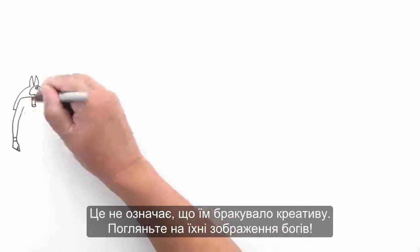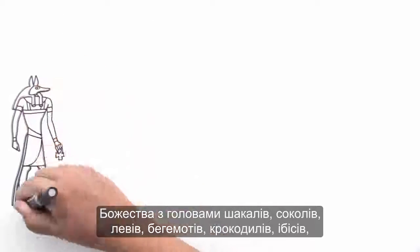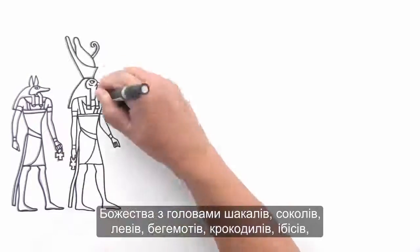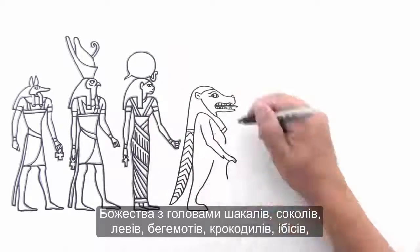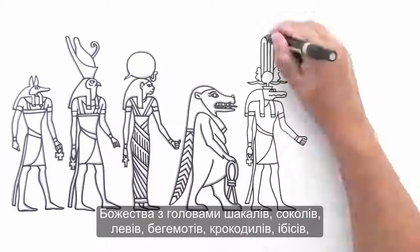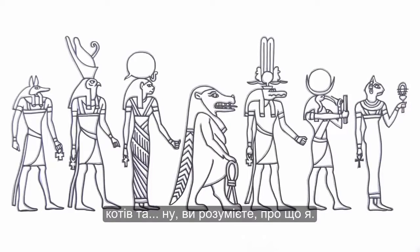That doesn't mean Egyptians weren't creative. Just look at their pantheon of gods. They imagined jackal-headed gods and hawk-headed gods, lion-headed goddesses, rawr, hippo-headed goddesses, oh my, crocodile-headed gods, and ibis-headed gods, cat-headed gods, and, well, you get the picture.